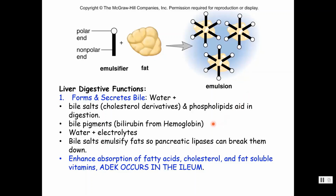Other things that are in it are bile pigments, the breakdown products of hemoglobin. We have water, we have electrolytes, kind of already said about the water. And like I said, it's going to be those bile salts that are going to emulsify those fats.